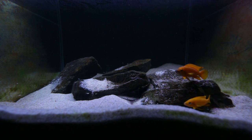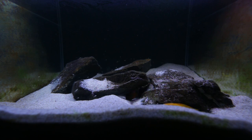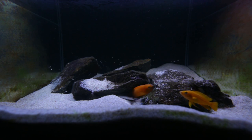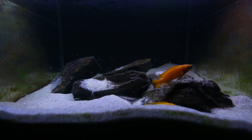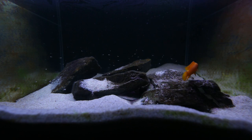So you don't necessarily need a very deep tank to keep these substrate spawners. There are Tanganyikan cichlids that do prefer open water, such as my Ventralis tritica, Leptosoma. They prefer large open water, large spaces in their aquariums to swim around, but these guys don't. So you can see the fry in the water column now, picking off the microworms, and that's their first feed of the day.